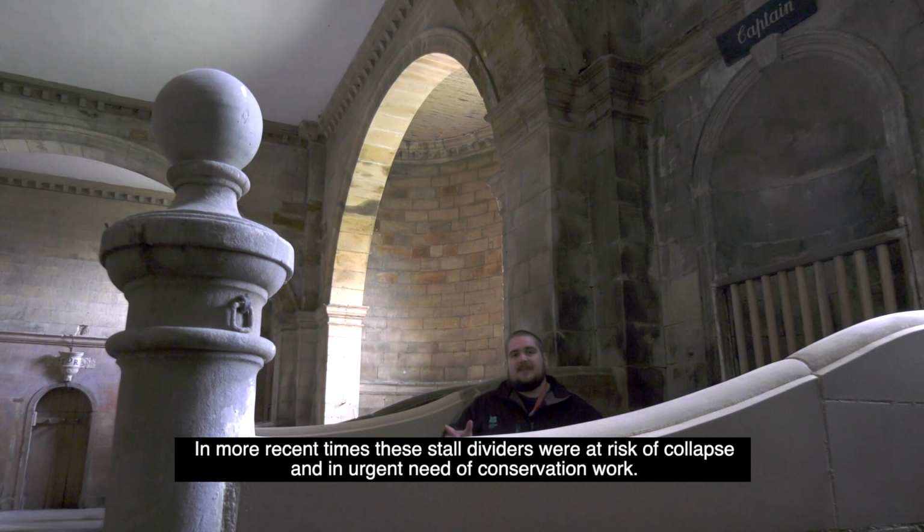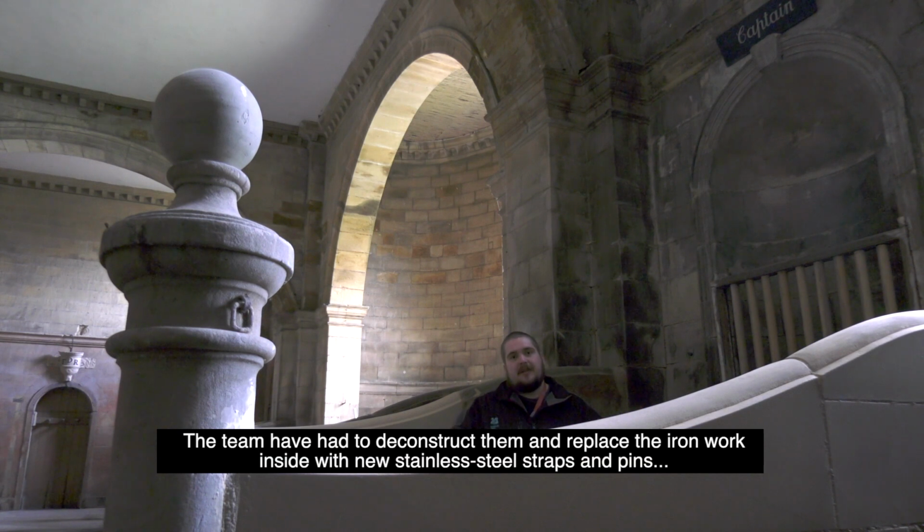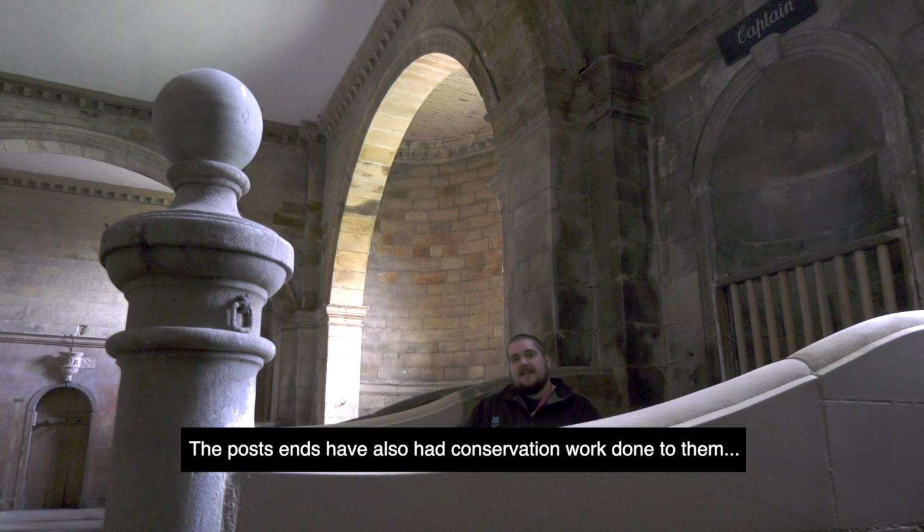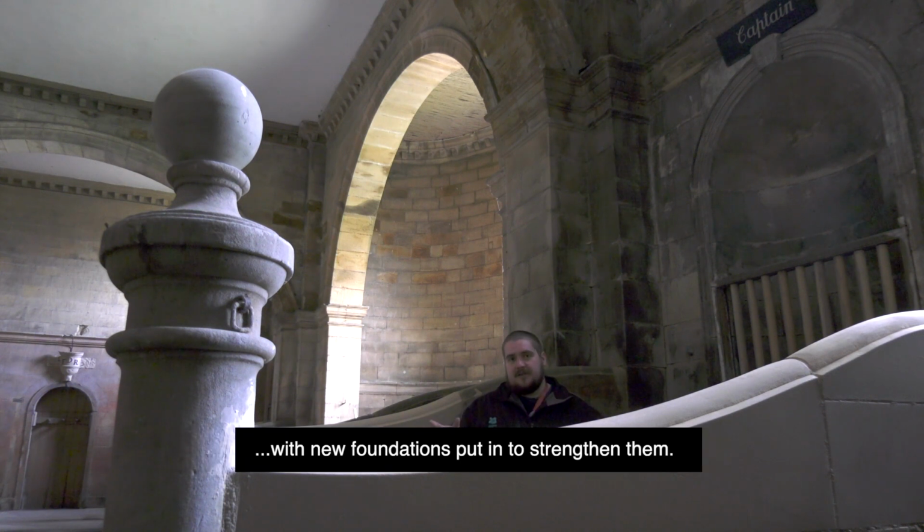In more recent times, these stall dividers were at risk of collapse and in need of urgent conservation work. The team have had to deconstruct them and replace the ironwork inside with new stainless steel straps and pins, and then rebuild them using new and historic stone. The post ends have also had conservation work done to them, with new foundations put in to strengthen them.